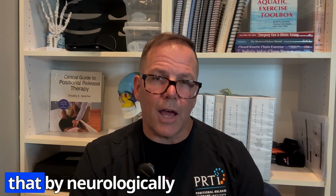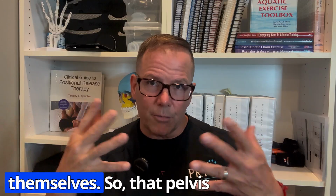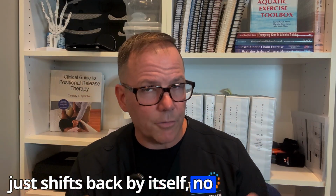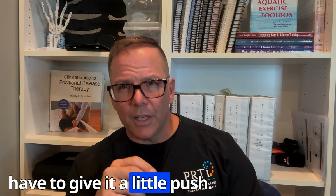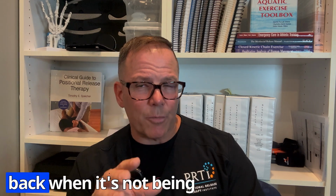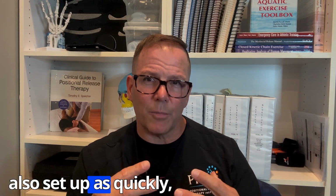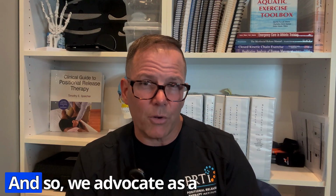And so we do that by neurologically resetting those tissues, allowing them to free themselves so that the pelvis can shift back, and often it just shifts back by itself. No big tug, but often if it's been out a while, sure, we have to give it a little push. However, it's much easier for the pelvis to shift back when it's not being held hostage neurologically. And it doesn't set up as quickly, essentially getting stuck, if we can do this treatment pretty quickly.